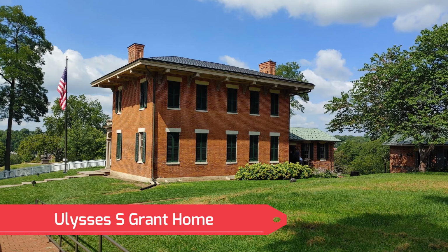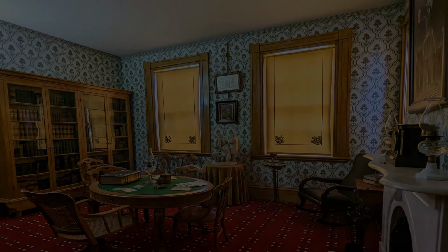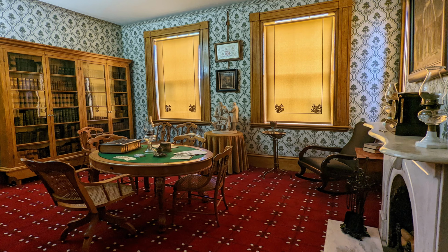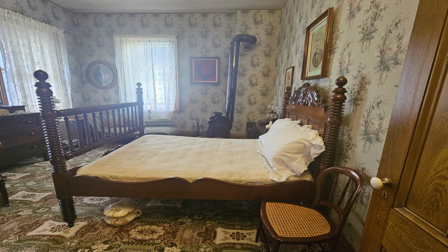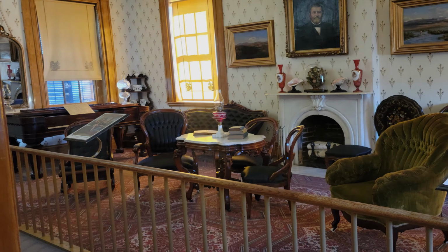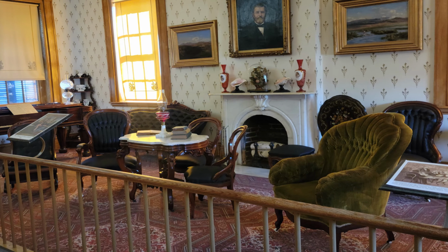Number 1. Ulysses S. Grant Home. The Ulysses S. Grant Home is a pivotal site in Galena, serving as the residence of the 18th President of the United States and a prominent Civil War general. Built in 1859, this home offers visitors a glimpse into Grant's life before he became a national figure. The house is preserved with many original furnishings and artifacts that reflect the era and Grant's personal history.